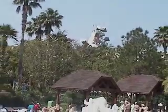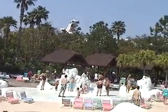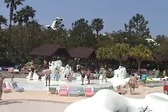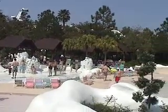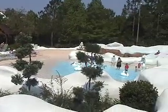Water parks are a cool way to cool down the kids in summer. But what if you have little kids? Walt Disney World's Blizzard Beach offers as much fun for toddlers and preschoolers as it does for older kids, and its Tike's Peak area is a perfect getaway for parents and little ones alike.